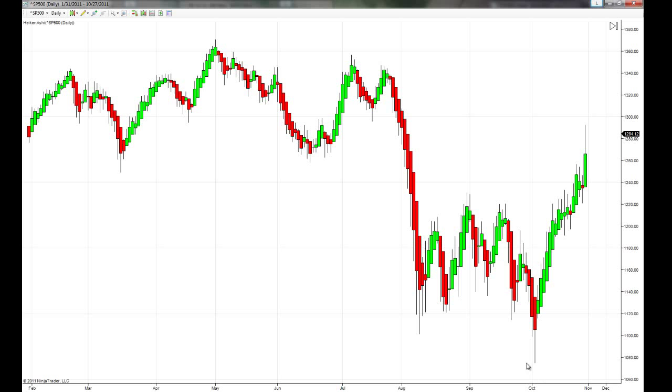You can see this bottom occurring right at the beginning of October, and how this market has come off of these lows, below 1080, and now is roughly 200 points higher in a period that is certainly under 1 month.